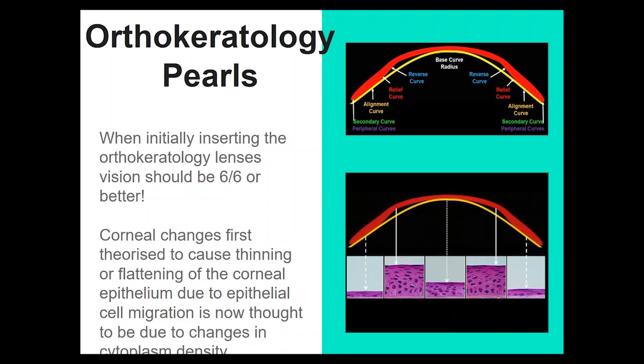Alrighty. And so here are just a couple of things that I thought were quite interesting on my journey of fitting Ortho K. For some reason, I didn't realise that when you initially inserted the Ortho K lenses that they would be able to see. I thought they would have to work. You'd have to wait a few nights before that cornea has been reshaped before you get good vision. However, the lenses actually have prescription built in, so your patient should be 6/6 or better, and this will give you an idea of what you could expect vision-wise once Ortho K has finally set in. And the other thing that was interesting too is the corneal changes. It was first theorised that epithelial cells actually migrated to the peripheral cornea, but new studies have shown that it could be a change in the cytoplasm density. So that's the sort of liquid that fills up our cells, being less dense in the centre and more dense peripherally. So that was interesting too.